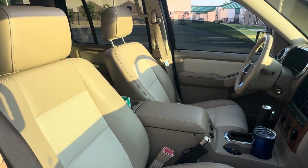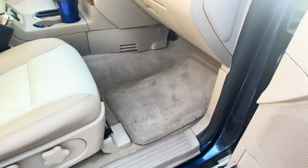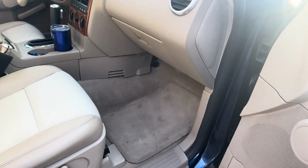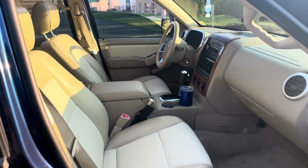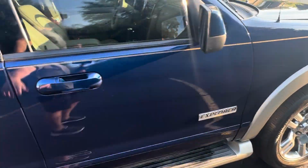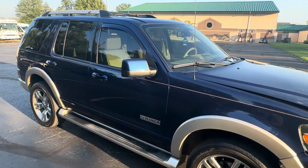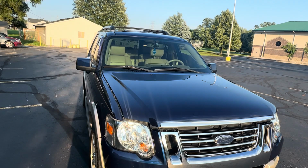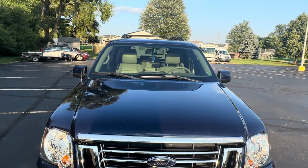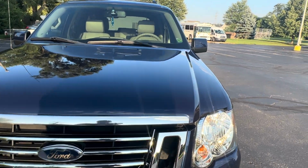Not a bad place to spend time. And the carpets over here, again, they turned out really good. I really wish I had made a video before I really went to work on this. I did have the front windows tinted and the windshield tinted, so it just makes it more tolerable to drive in the summertime. Windshield tint, something I thought I would never care for until I got it. Definitely enjoy that windshield tint.